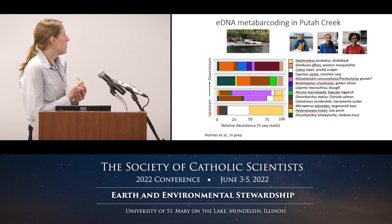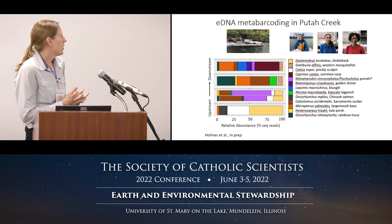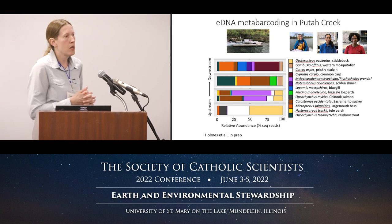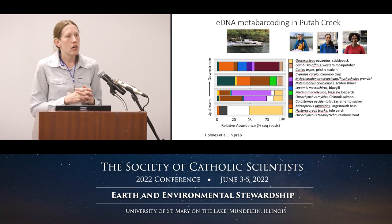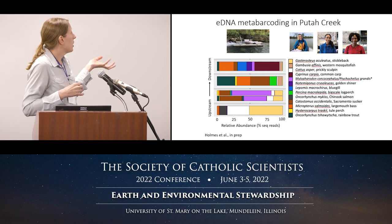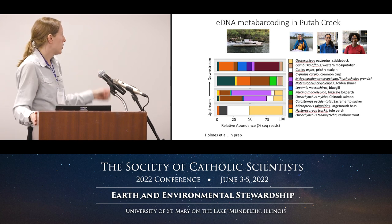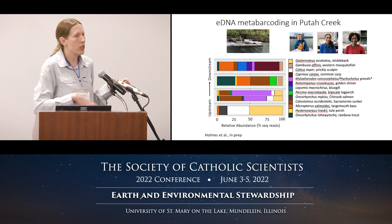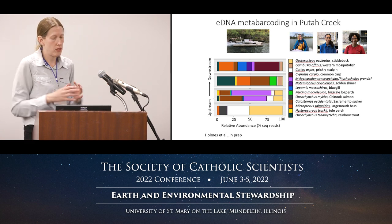So my PhD student, Ann Holmes, and her undergraduate interns, Sarah Perry and Kiana Yearwood, were conducting a project where they're using eDNA metabarcoding to see first what was in Poudre Creek, a tributary to the Sacramento River, and also to compare the results from metabarcoding to some traditional sampling methods that were going on.